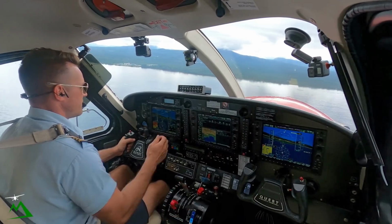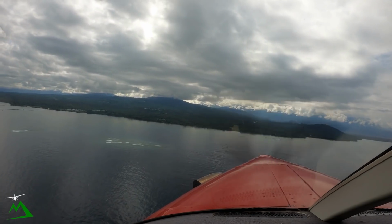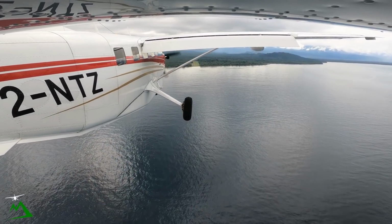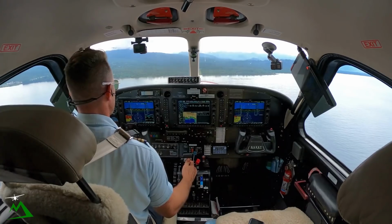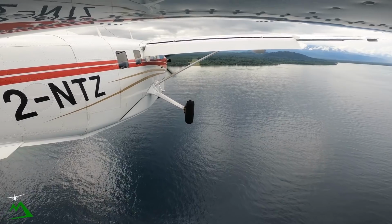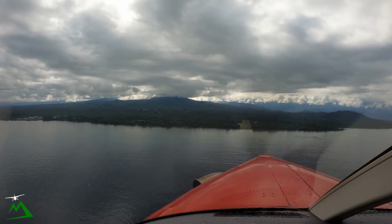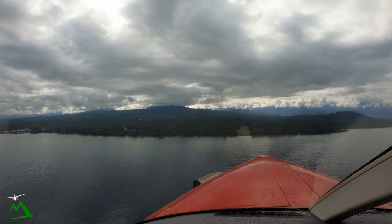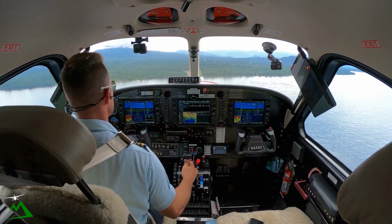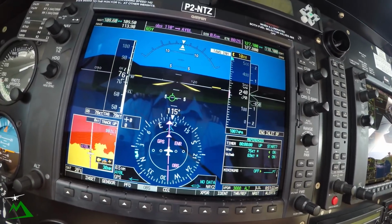We want 550 feet on our descent. That's going to give me the best descent profile. A little shallow, looks like. 500. Looks like high tide as well. There's 75 knots. There's 500 feet on the descent. That's looking a lot better. There's 550. That's kind of the approach that I'm looking for.